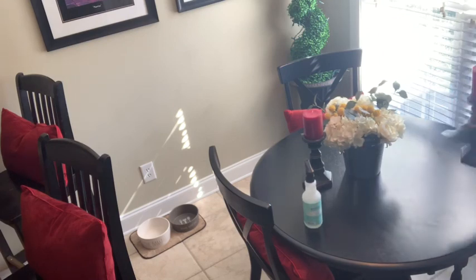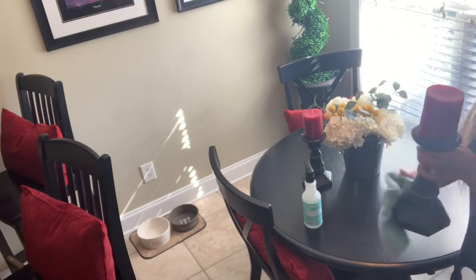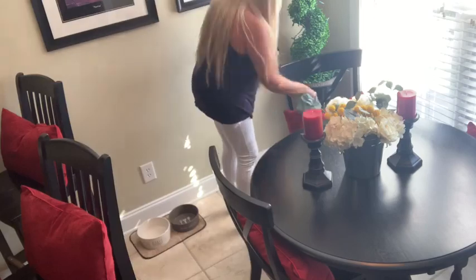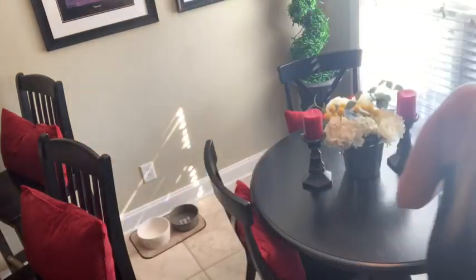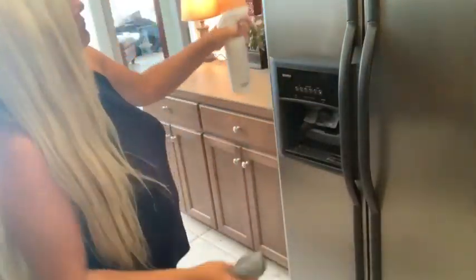I am using my favorite multi-purpose cleaner, which is Mrs. Meyer's, and I love the mint scent. It is by far my favorite spring summer scent from Mrs. Meyer's. After I finish wiping down my kitchen table and the things on my kitchen table, I'm going to wipe down my stainless steel appliances.